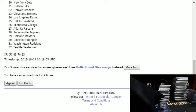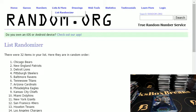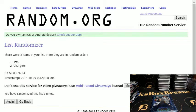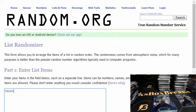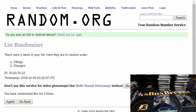Alright, next up, got Jets and Chargers. Nine times. And we will do a hit recap after these randomizers as well. Jets on top, nine on the bottom. We got Vikings, Chargers. Chargers on top.